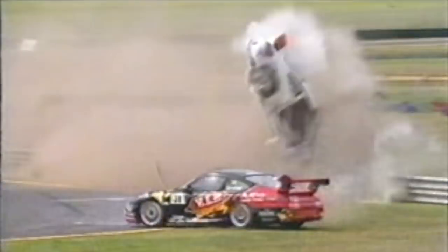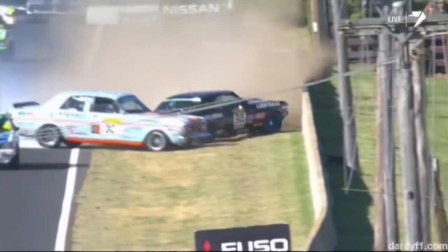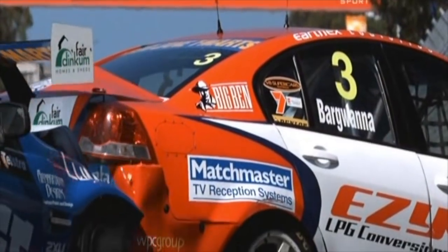But this will trigger the Lexus RCF safety car. Oh, that's big. That is a very big crash. Oh my God, that is so fast. That's a huge crash.